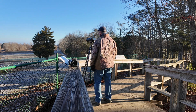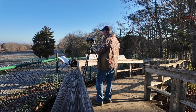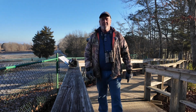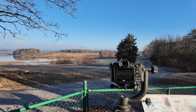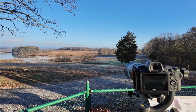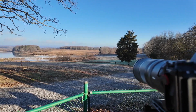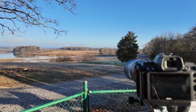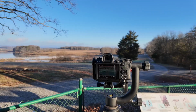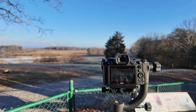And right now I'm filming some Sandhill Cranes on the ground right over there. And I'll let you see them here with the camera. So they're right down there. And I've got the video rolling on the Z6II. I'm at 600 millimeters full frame.